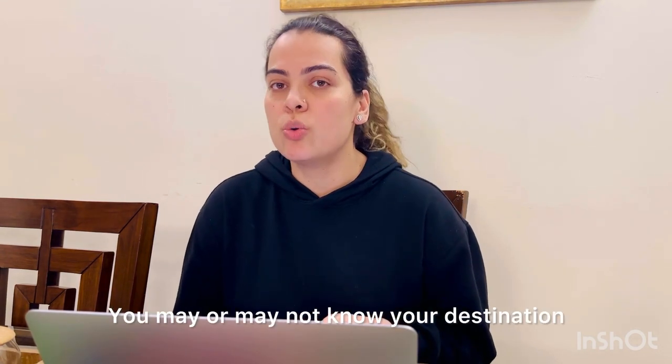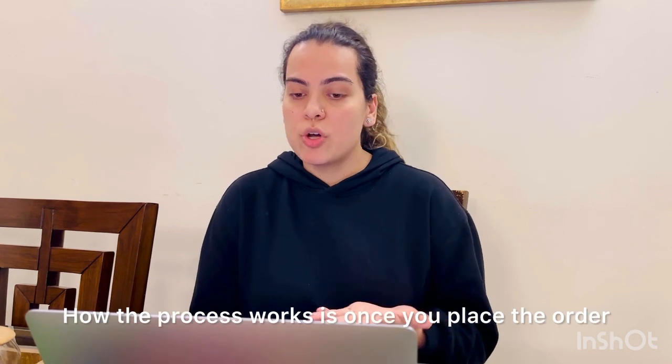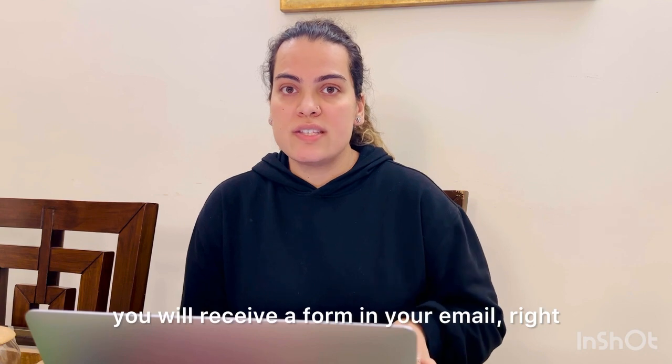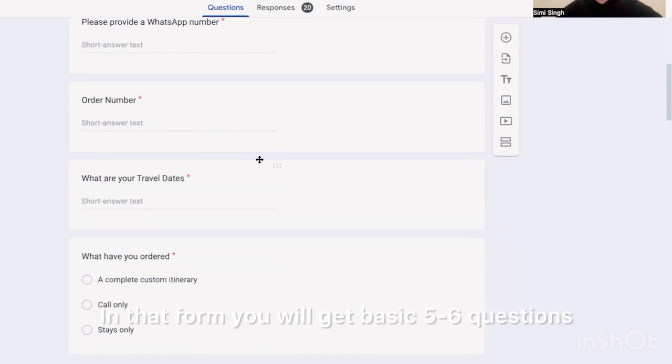You may or may not know your destination. In either case, we can create a custom itinerary for you. How the process works is, once you've placed the order, you will receive a form in your email, right? And that form sort of looks like this. In that form, you'll get basic 5-6 questions that you can fill out.